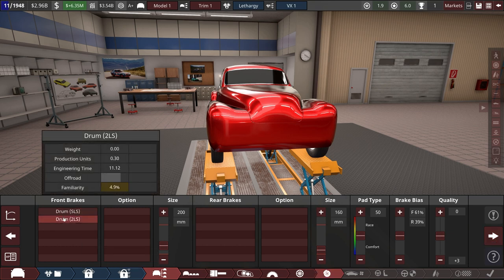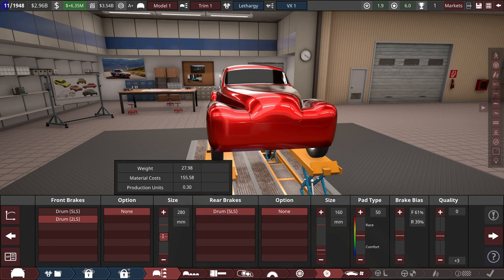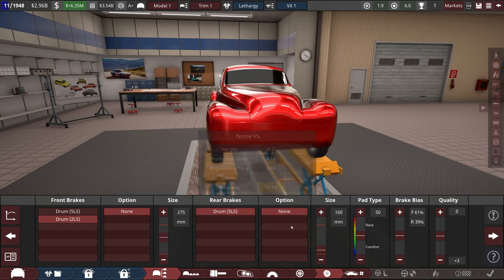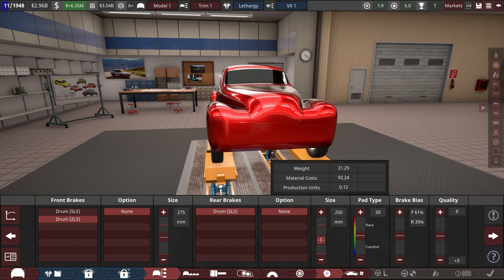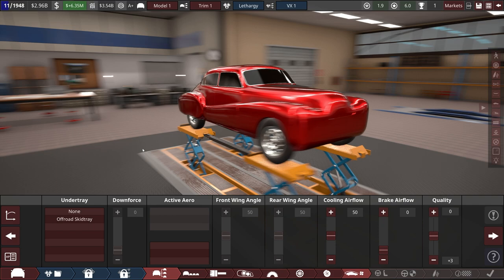Front brakes. Well, what's good? See, these ones, we can go more production unit. I think we want more production unit. I think you're probably right. If we up the brake size ever so slightly, it will mean that the brakes are good, right? They're more readily able to stop the vehicle. And then in terms of pad type, yeah, okay, I see. I get you. Well, let's go for comfort in braking. And then brake bias, we'll leave that alone and assume it's going to be fine. And we'll up the quality a little bit. That's all good.